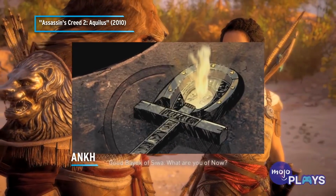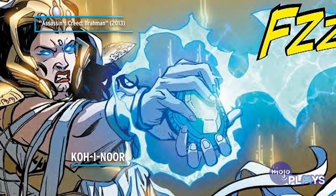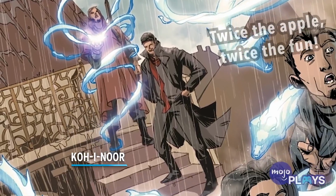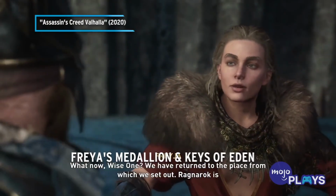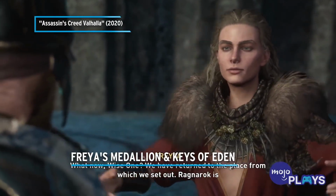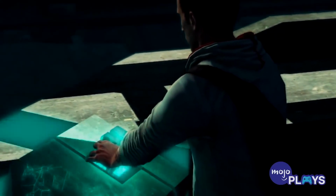The Ankh, which would temporarily resurrect the dead, was again pretty overpowered, so I can see why she hasn't gotten a lot of use. Nor would the Kor Ainur, which had the impressive ability to fuse other objects together. Yeah, too powerful, even for the comics. Freya's medallion acts as an advanced key, alongside the Grand Temple key, the St. Denis key, etc. It just goes to show you can't beat an old-fashioned hunk of metal to open a door.